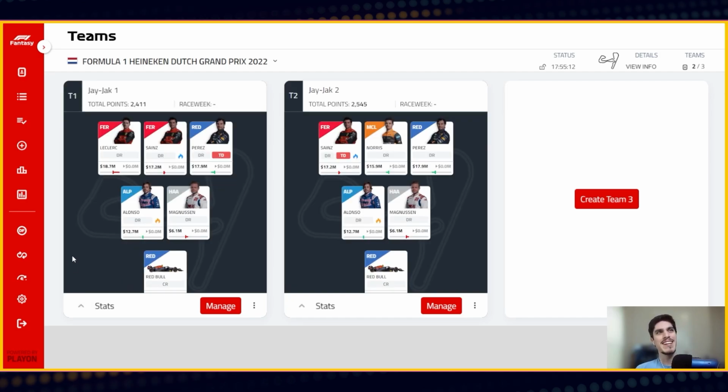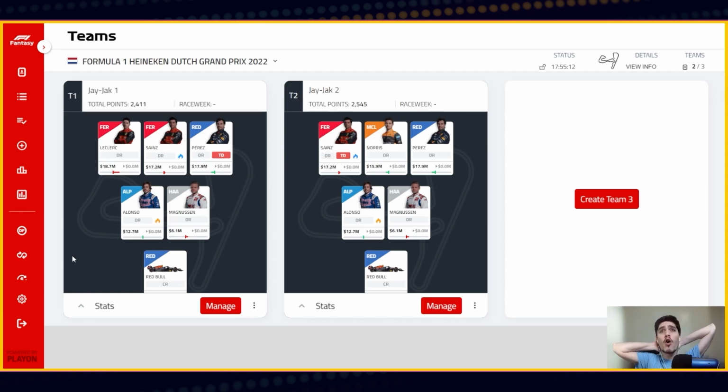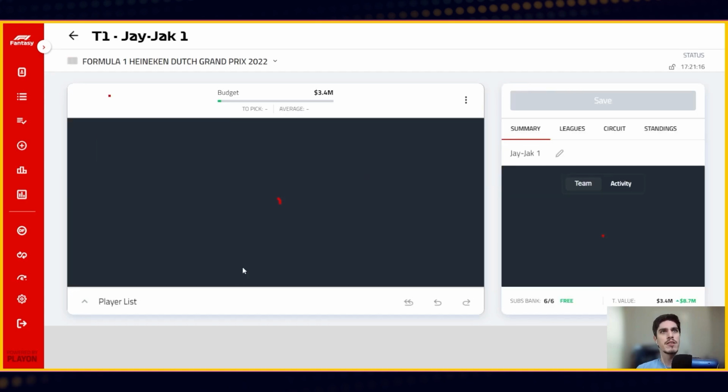So here on the left and the right, you will see that the only difference is between one having Leclerc and one having Norris. And so having Alonso already on the team is good for me. And let's look at team 1 with the larger budget.